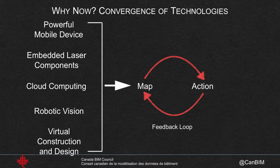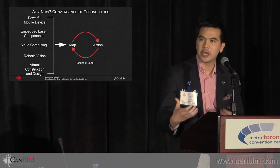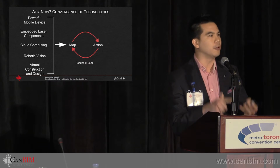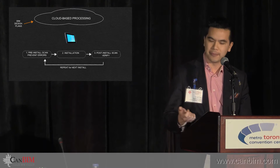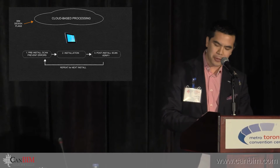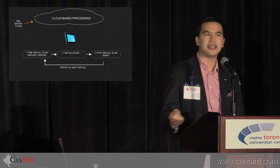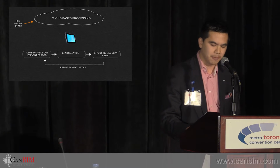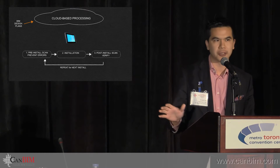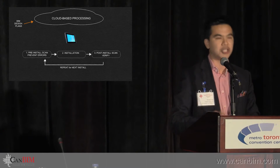So why is this possible now? Well, you have a powerful mobile device in your pocket, right? You have next-generation tablets from the likes of Google, Apple, Intel, and Dell building 3D embedded laser components in them. I have one right here if you want to see. You have cloud computing to do heavy processing, and then you have robotic vision to connect the virtual world to design. And the trend is that your BIM models are actually getting increasingly accurate, right, in multiple dimensions. That's why we're here. We're seeing this already. And this creates a feedback loop never before possible: the ability to map something, to act on it immediately, and to remap to assess the changes over time.